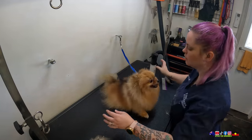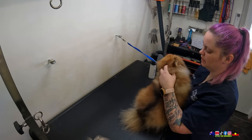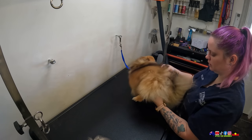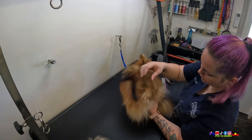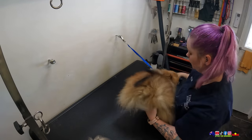So I wasn't expecting so much matting on this part. I was hoping it was all going to be in the sanitary area. And here as well is quite matted. So I really do want to try and resolve this, all of that, because otherwise I'm just going to have to shave it down there. I don't want to. Stop.